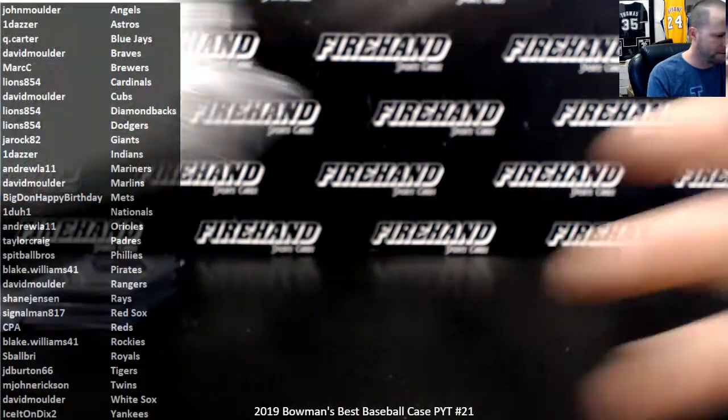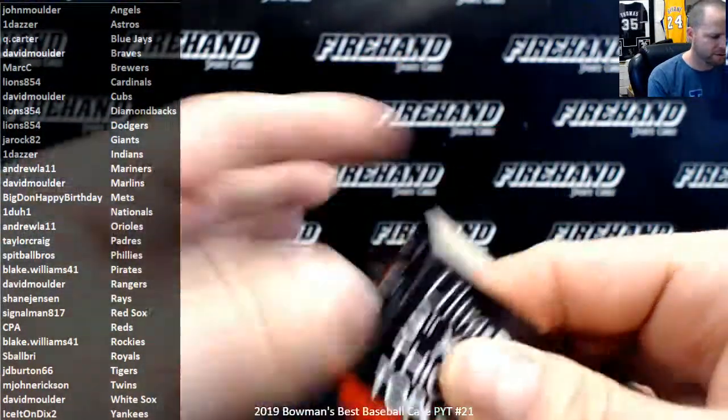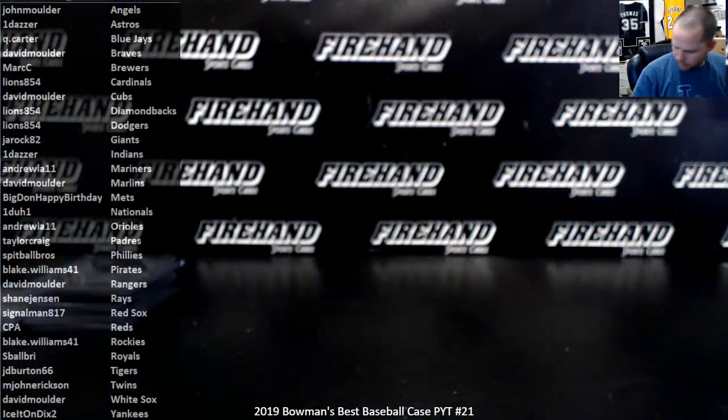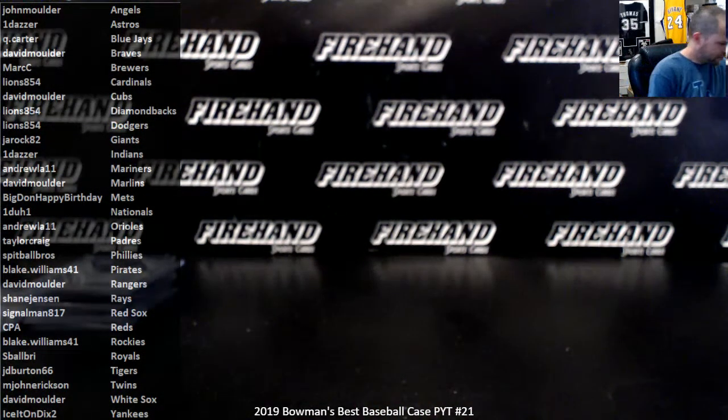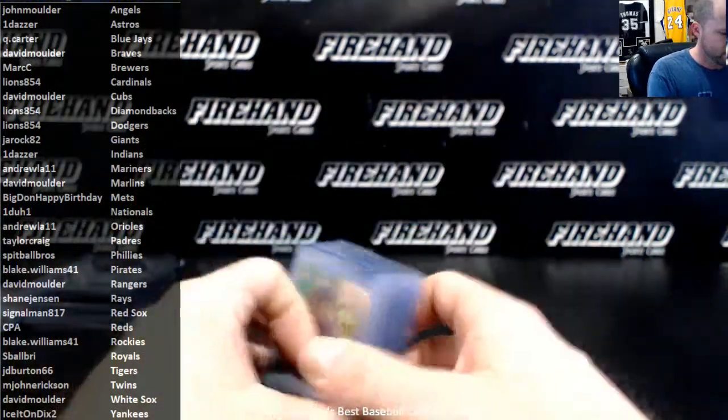Had exactly the right amount of penny sleeves, look at that. And exactly the right amount of top loaders. What are the odds? Wow, amazing. The breaker's wet dream right there, guys. Not really. That's pretty cool. Alright.